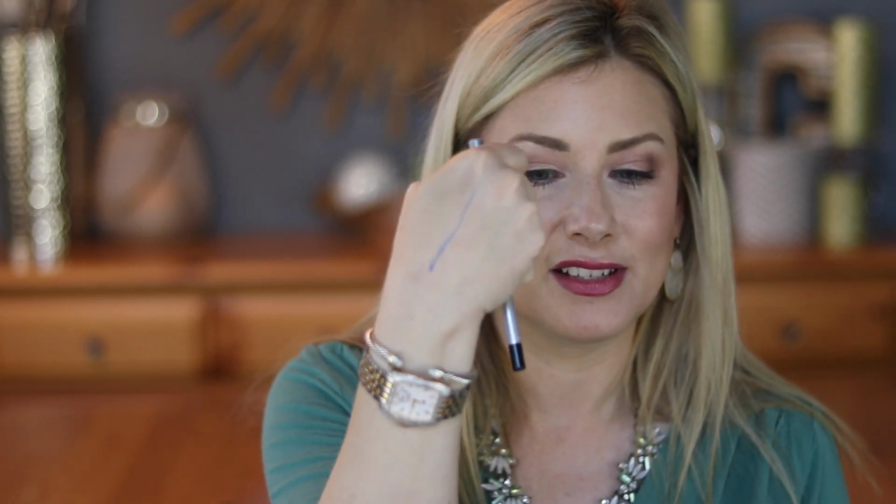You just draw a line. I barely touched my skin there, and you get this beautiful line. It's very soft, so it doesn't tug on more mature or sensitive skin. But what's fabulous about it, other than the amazing color range, watch this silver one go.